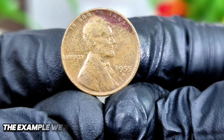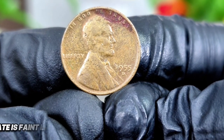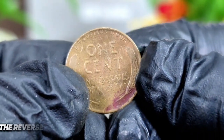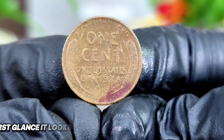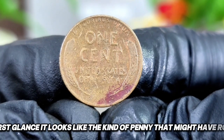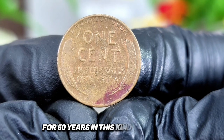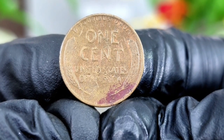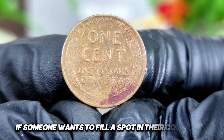The example we're looking at here is extremely worn out. The date is faint, Lincoln's face is smooth from decades of circulation, and the reverse wheat stalks are almost flat against the surface. At first glance, it looks like the kind of penny that might have rolled around on the floor of a gas station for 50 years. In this kind of condition, most collectors would only pay a few cents, maybe 10 or 20 cents, if someone wants to fill a spot in their collection.